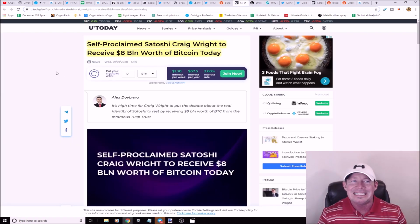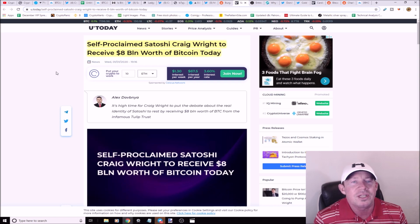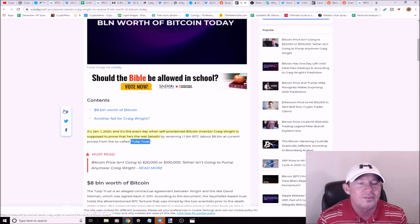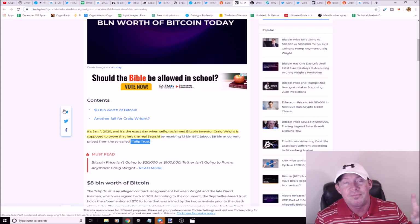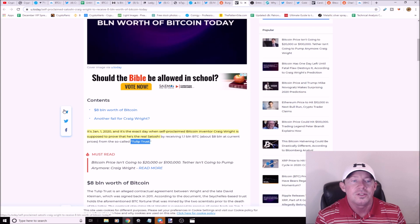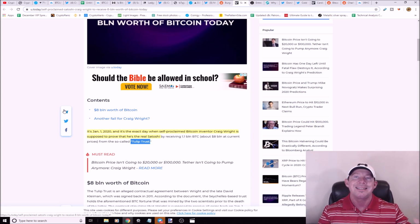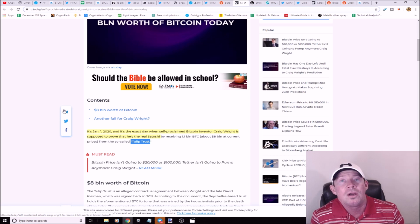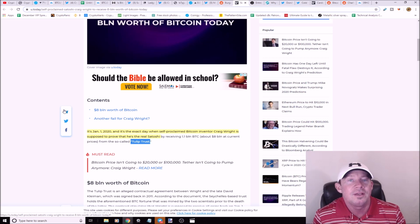Veggie burger. Self-proclaimed Satoshi Craig Wright is still going to receive $8 billion worth of Bitcoin today. I said, what? 8 billion worth of Bitcoin. So this is from that Tulip Trust that supposedly exists. This is when the self-proclaimed Bitcoin inventor, half of Satoshi Nakamoto, Craig Wright, is supposed to prove he's the real Satoshi. Would the real Satoshi please stand up? I don't think you're the guy. But if you are, you're about to get a ton of Bitcoin.